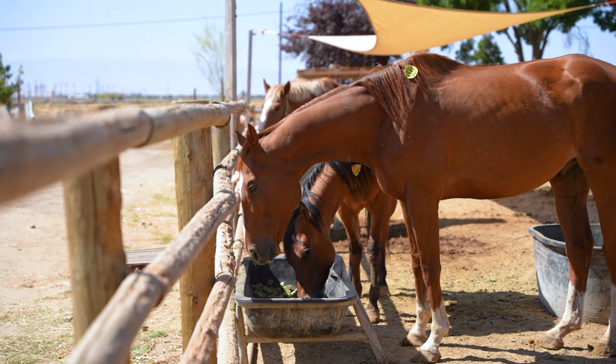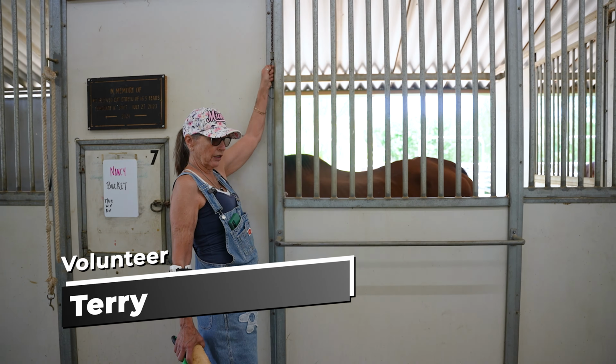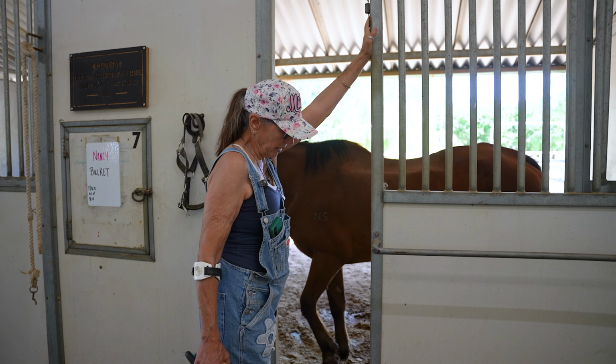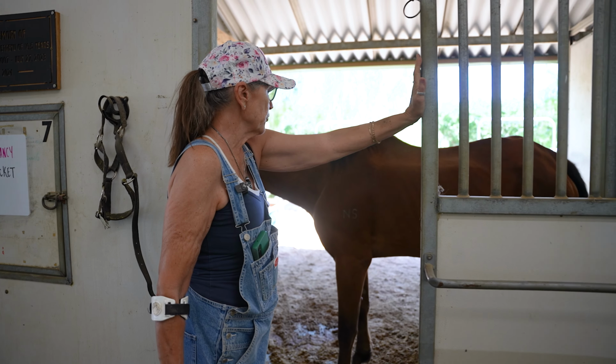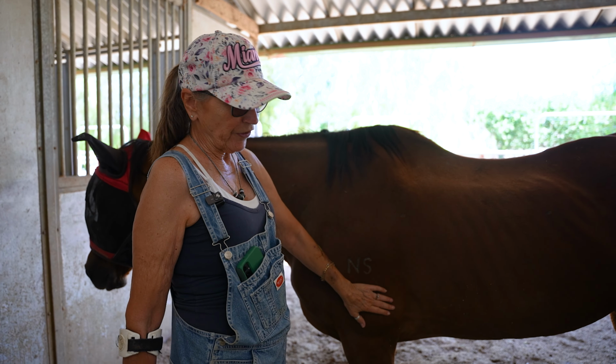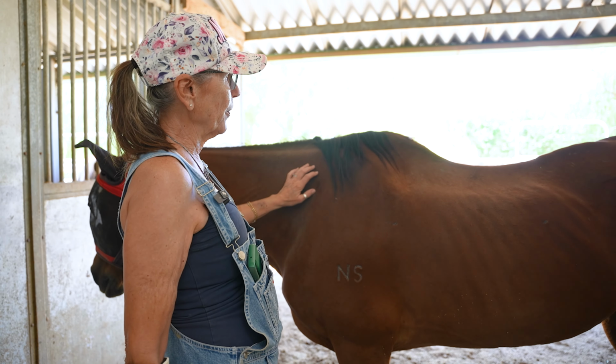We're getting ready to go in with Nancy. She just got here last week. She's pretty skinny, as you'll be able to see when I open up this door. Quite skinny. And she's got an N brand, so that was kind of what we thought of for Nancy, because there's an N already on her.